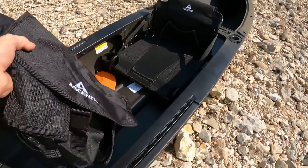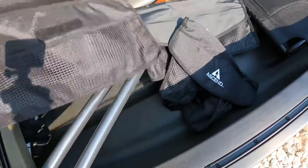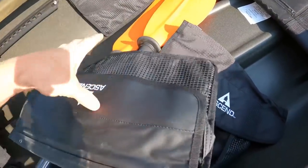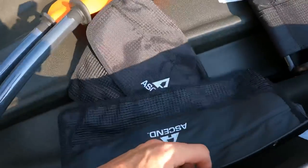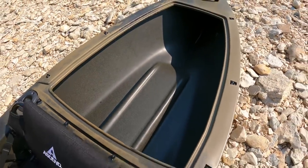So right now what I'm doing is just getting these, comes with some bags. They just hook on up in here. Maybe that's more of a dry bag. I was hoping I'd get something that's, yeah, these just clip on right there with these little hooks. It also has a cover for this back cargo, which I'm going to leave the covers off.